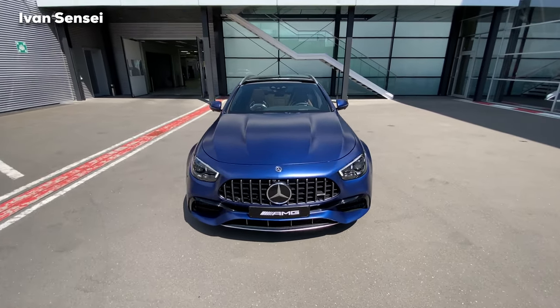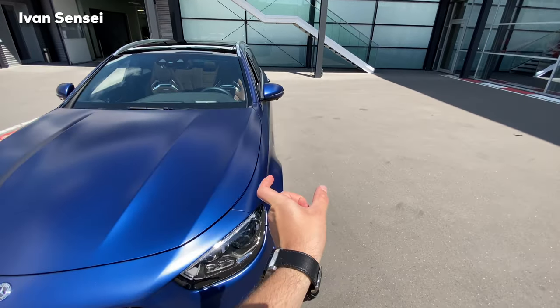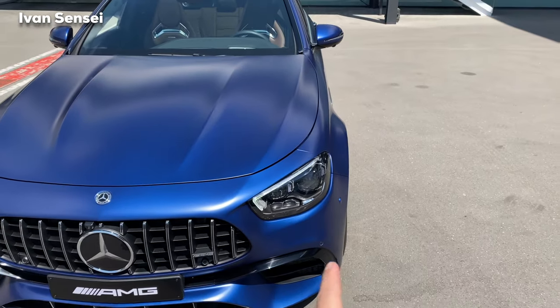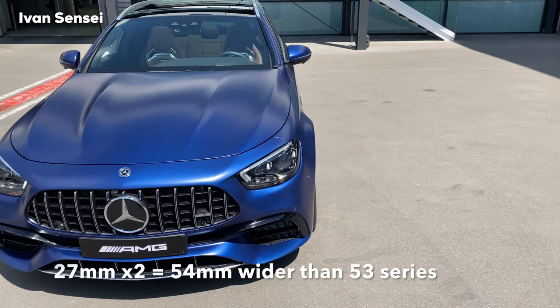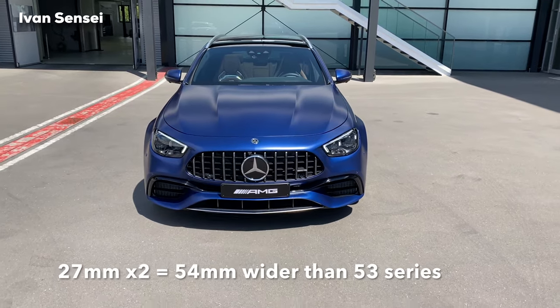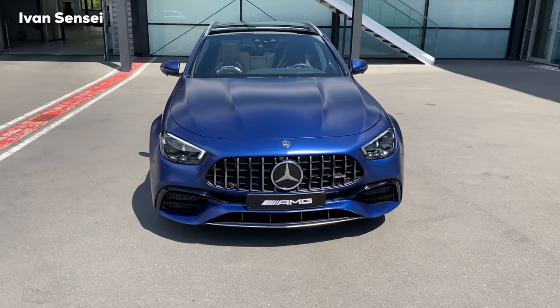Apart from the design, you can see that the car has now much wider wheel arches than, for example, the E53. So the 53 and 63. The 63 is wider at each wheel by 27 millimeters. So that's a little bit more than 1 inch. So visually, you know immediately that this car is a 63.